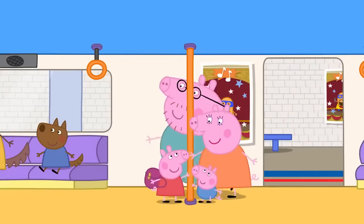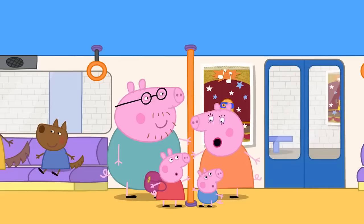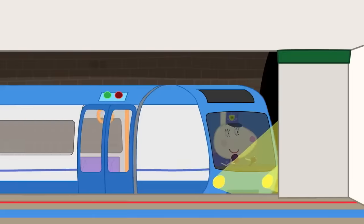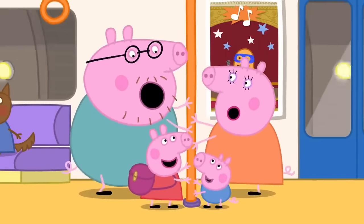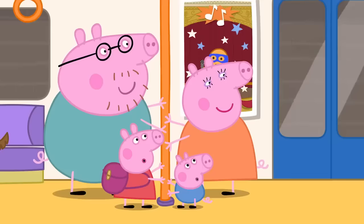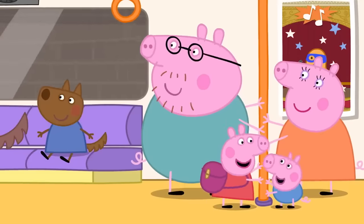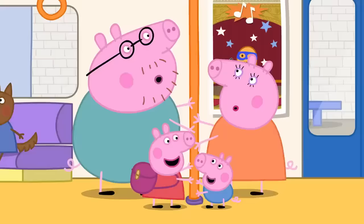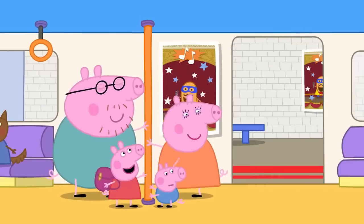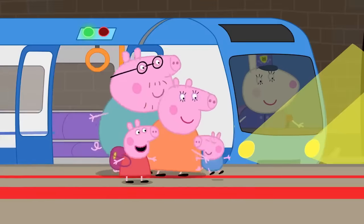Hello, everyone. Welcome aboard the blue train. Mind the doors. Hold on, Peppa. The underground train is very bumpy. On your left, you'll see under the ground. And on your right, you'll see even more under the ground. Change here for the red train. The red train? That's us. Watch your step, George.